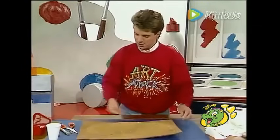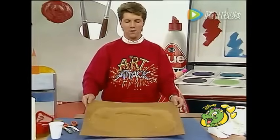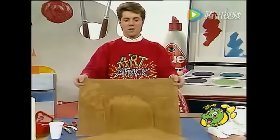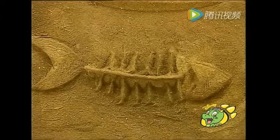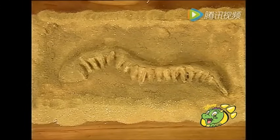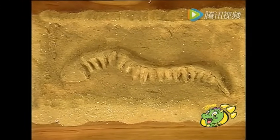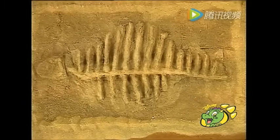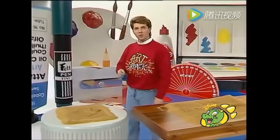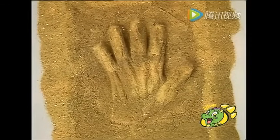So after about 2 minutes, you're left with something that looks like that, and it's just a case of shaking off all the excess sand, and there you have a fossilized fish. Of course, you don't have to do a fish. Leave the tail off, make the body a bit longer, and do a fossilized snake, or make the ribs a bit bigger and do a fossilized dinosaur, or draw around your hand onto some card, cut it out, bend it, and do a fossilized human hand.